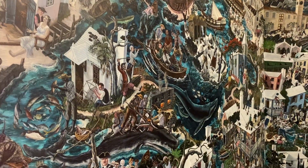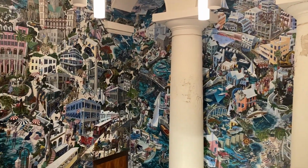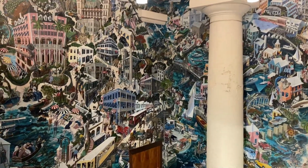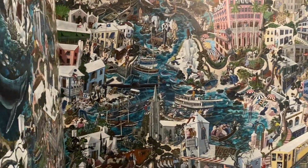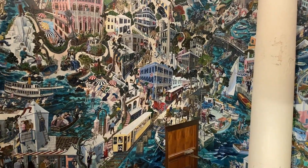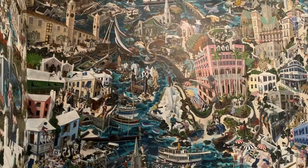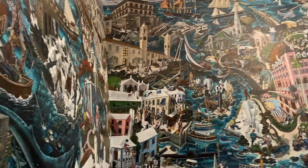I love this room. When Her Majesty the Queen of England visited Bermuda back in 2009 for the 400th anniversary of our island, she came here and she spent a little time, and I think she was really, really impressed with the beauty of this room and all the stories that it tells. It goes on and on and on.